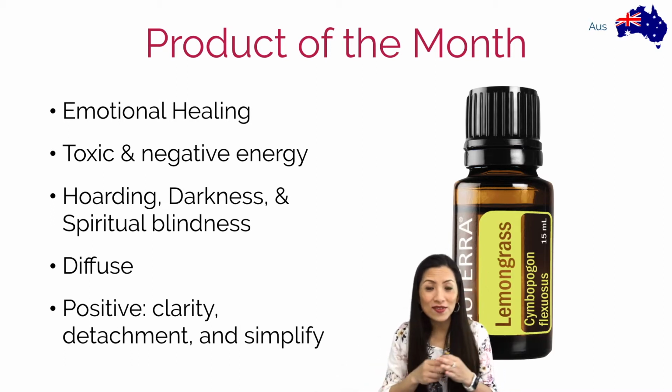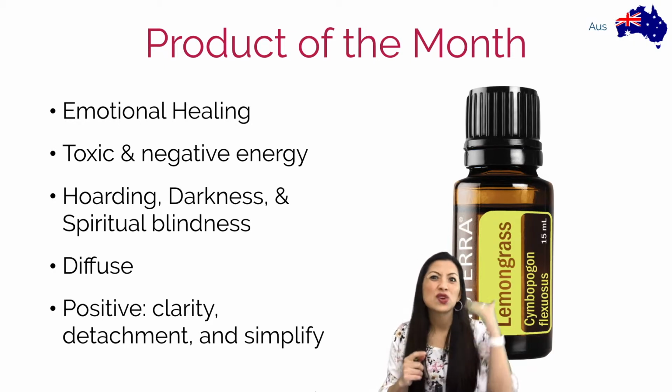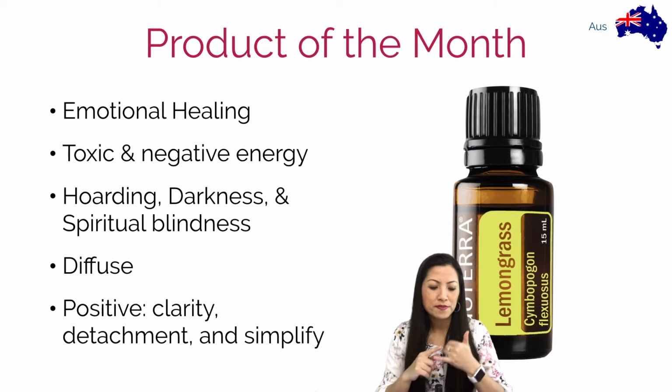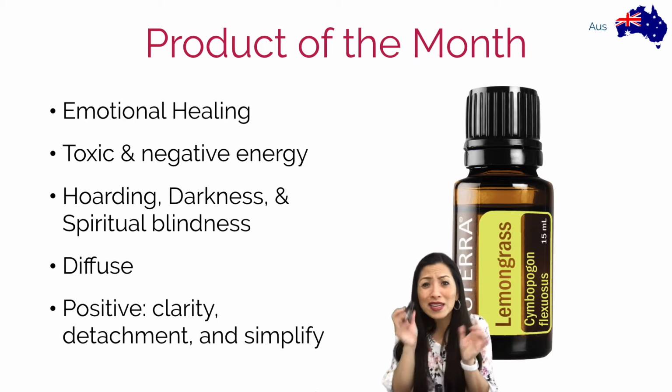So the positive is spiritual clarity, cleansing, non-attachment. So you're not attaching your happiness to stuff anymore. It helps you with simplicity, so simplifying life, discerning, releasing stuff that you no longer need. Cool, huh? And all that in lemongrass.